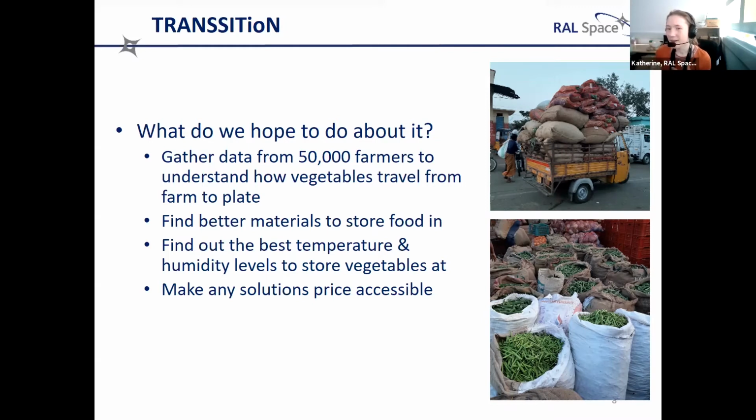And then the different way in which we store the fruit and vegetables makes a difference to how well they're kept and whether they're likely to rot. So if we find better materials that keep them healthier and happier, then that'll be better for the vegetables long term, and the farmers will be able to get more money when they go to sell them.